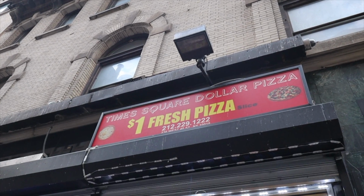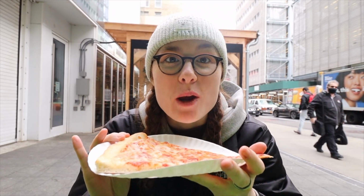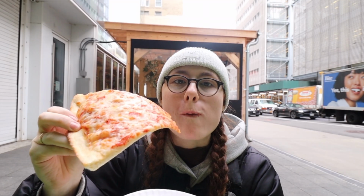Okay, so for lunch, I've stopped off at the Times Square Dollar Pizza, and look at this slice of pizza for only $1. This is certainly going to help me a lot in my budget today, so we'll take $1 off the amount of money that I've spent today, and let's give it a taste test. That is so good.